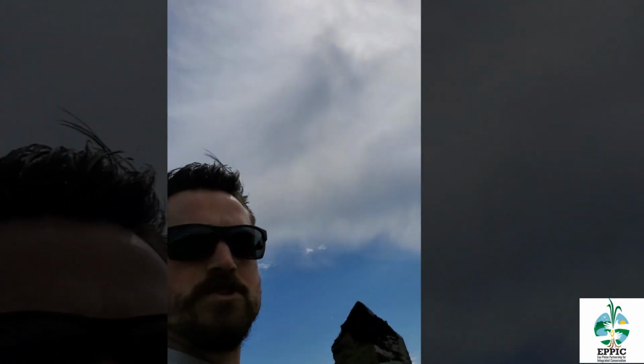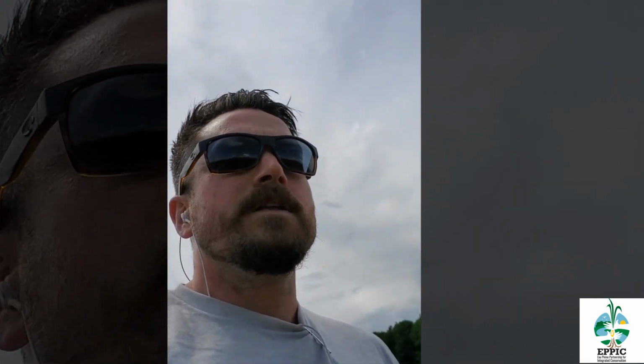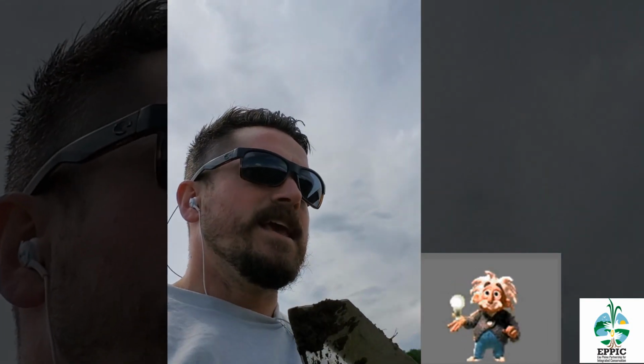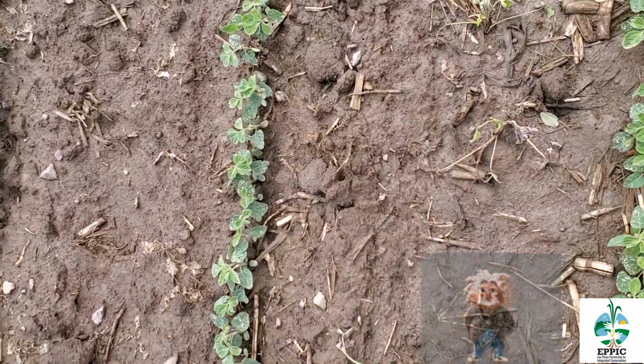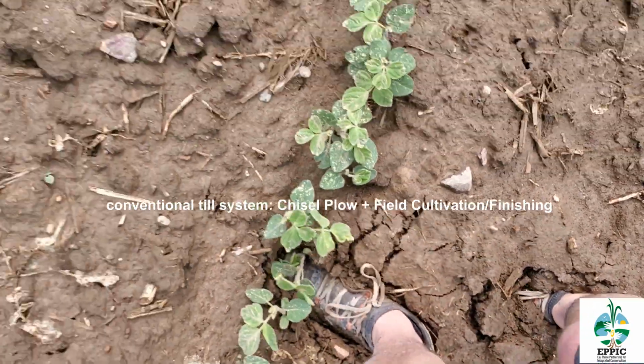So I want to show you 2 things here. The difference between conventional and no-till is soil structure and how that equates to profitability of a farm. You think of it as a business practice. What brings you the best mode of profit is ease of production, right? So watch this. So we walk in this conventional tilled system, right?